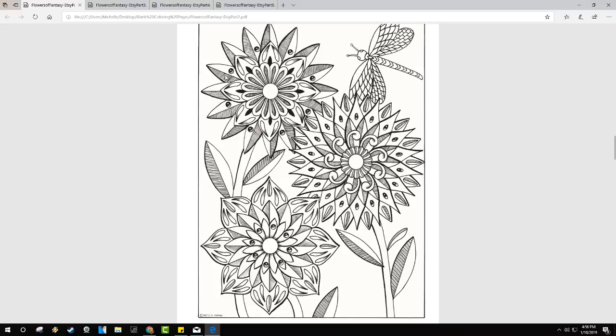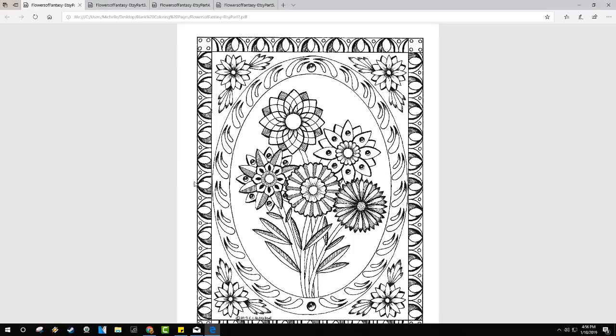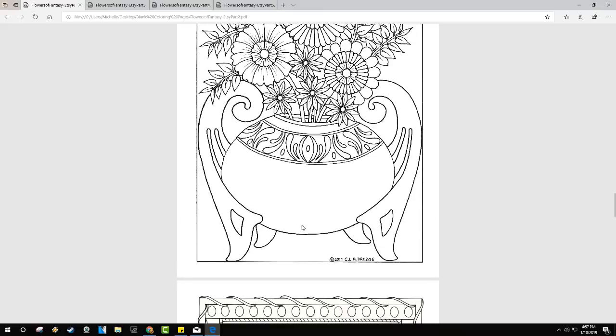I think I downloaded this one as a separate page in and of itself before I ended up getting the entire book. It's just something about the flowers and how they're different from each other. But again, you've got that. It's something I remember in my art lessons, that an odd number is more comforting to the eye than an even number of something, usually, when you're doing art. Yeah, I like this one a lot too. I like how some of these have patterns within the petals, but then some of them are like this where they kind of stand on their own.